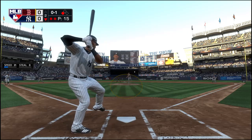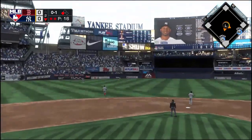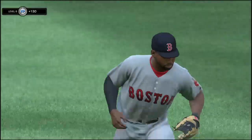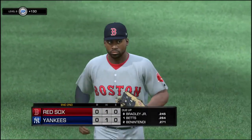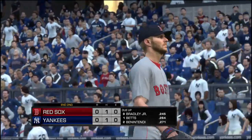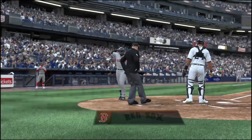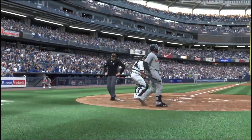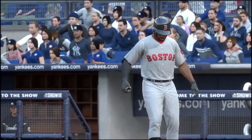Here comes the 0-1. This is hit high in the air out toward left center. Bradley on the run. No trouble with this one, and the inning is over. The Yanks leave 1. We'll move to the 3rd with no score. Striding in for Boston, Jackie Bradley Jr. And he'll start out their half of the 3rd, top of the order to follow.